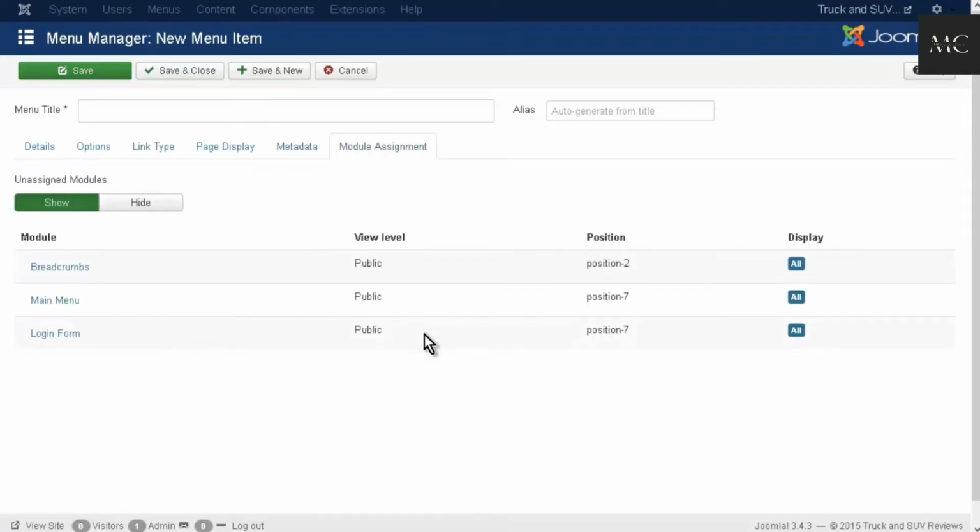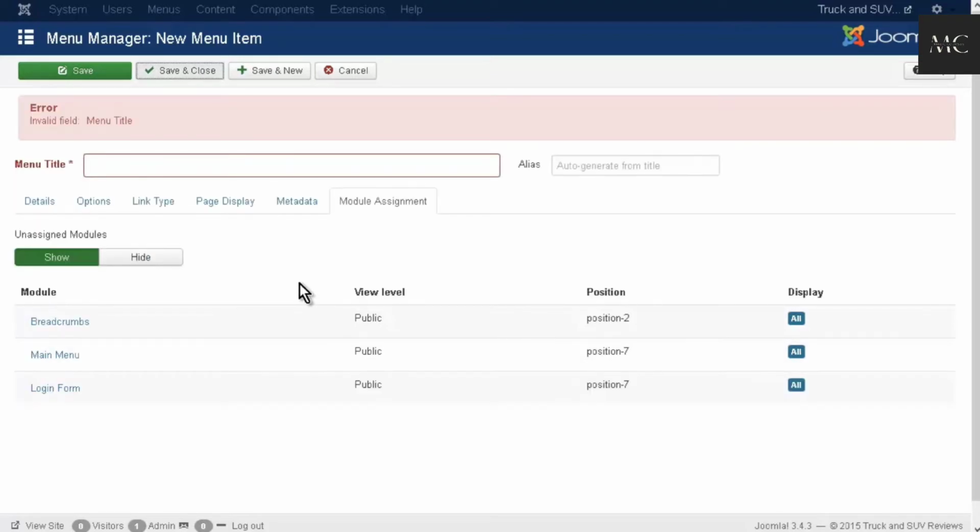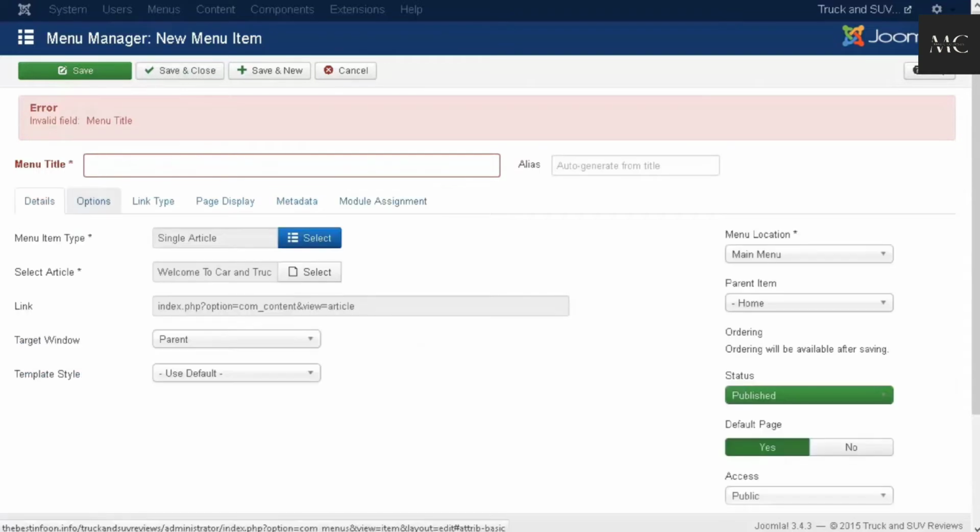And module assignment. Okay, so I didn't go over the modules that are pre-installed yet, but the breadcrumbs are in here, and the login form is already installed here. We'll go into that a little bit later. Okay, so let's save and close. Okay, we forgot to put the menu title in here, so we'll say home, and we'll save and close.